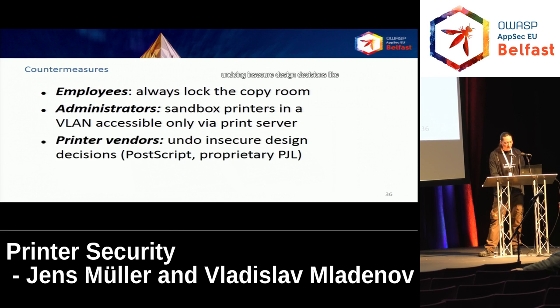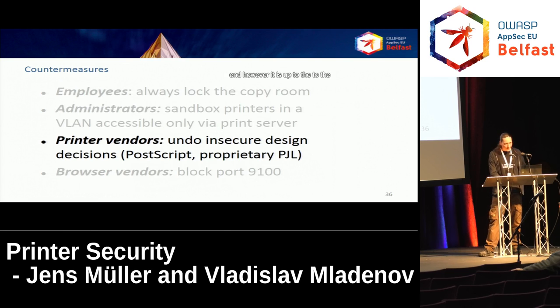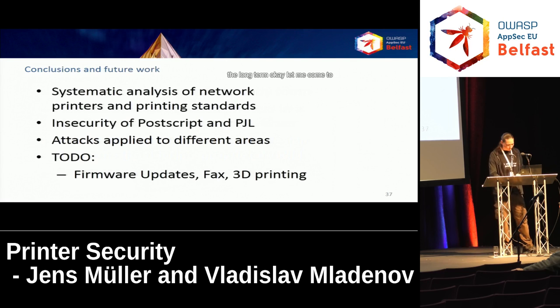Printer vendors should think about undoing insecure design decisions like PostScript, like proprietary PJL commands, like data and code over the same channel. And finally, browser vendors should consider blocking port 9100. It's really not their fault, but they can actually prevent cross-site printing attacks against printer devices. In the end, however, it is up to the printer vendors to roll out new firmware and to update the standards and to produce new secure devices in the long term.